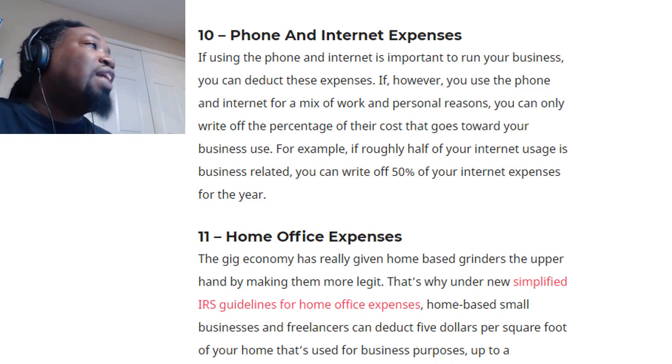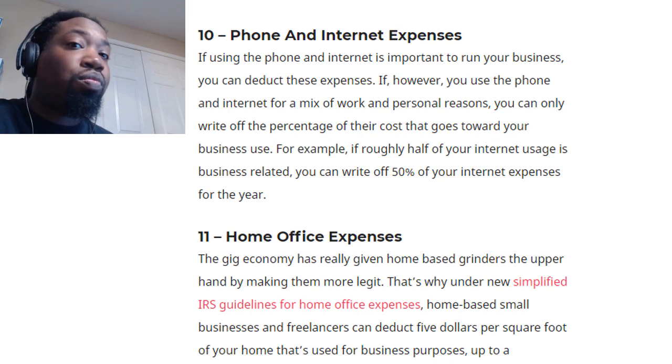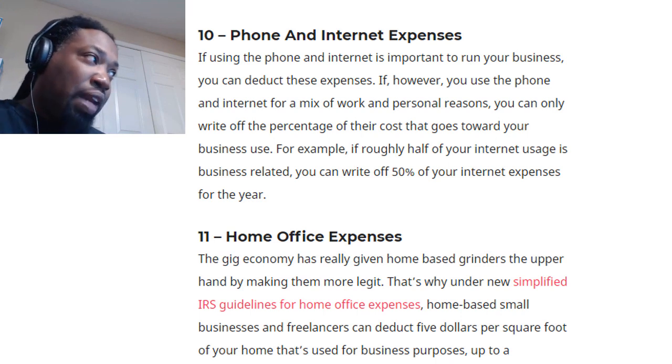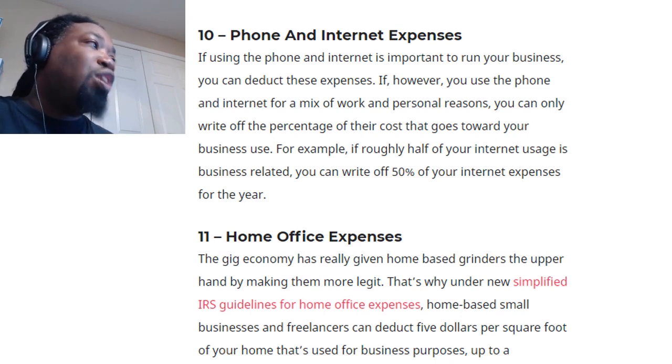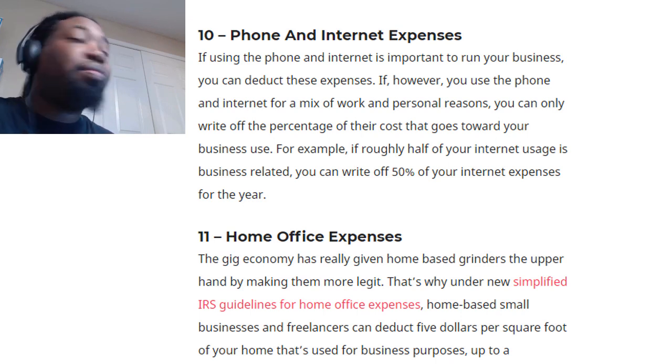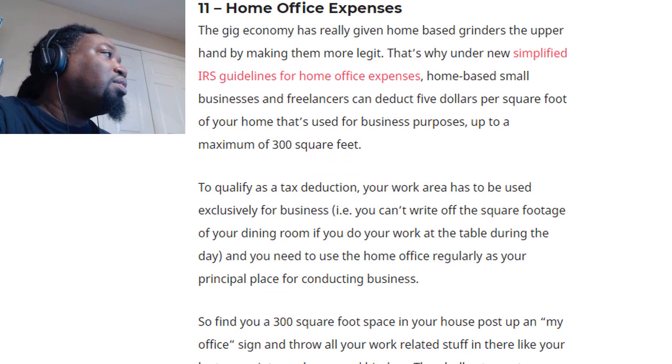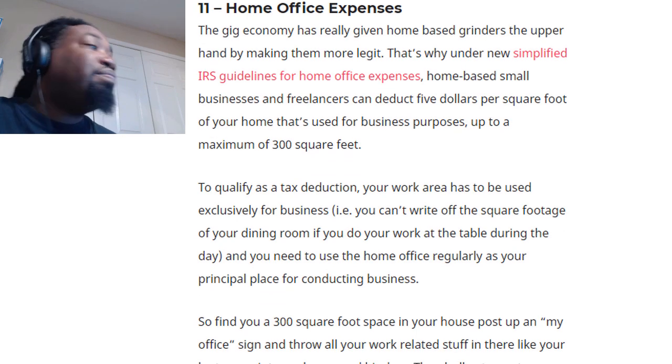If using the phone and internet is important to run your business, you can deduct these expenses. If, however, you use the phone and internet for a mix of work and personal reasons, you can only write off the percentage of their cost that goes toward your business use. For example, if roughly half your internet usage is business related, you can write off 50% of your internet expenses for the year. All right? That's a small one though, right? But never know. 11. Okay, we're moving. Home office expenses.